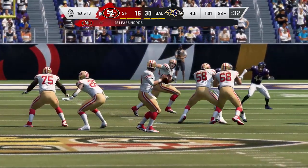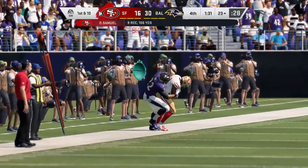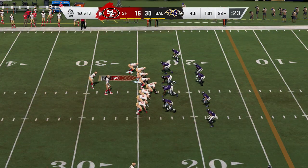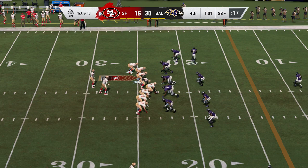Clock management, definitely critical here if they want to get back in this game. Absolutely agreed. They have to up the tempo in this case, down a couple of scores. Want to make sure they have a chance to win this ball game. Garoppolo in the offense with a first and 10, and he's 5 for 6 now throwing the ball on this drive.